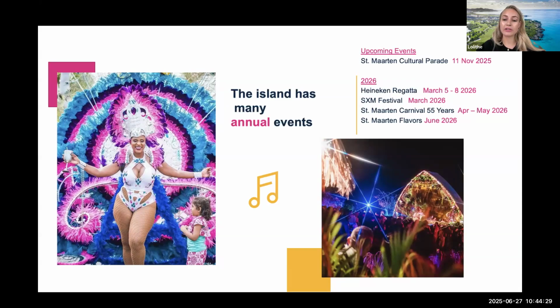Then we have the Sint Maarten Carnival. Next year, it will be 55 years old, so it will be really nice. It's from April to May. And then we have the Sint Maarten Flavors in June. Normally it was given in November, but next year for the first time in June.